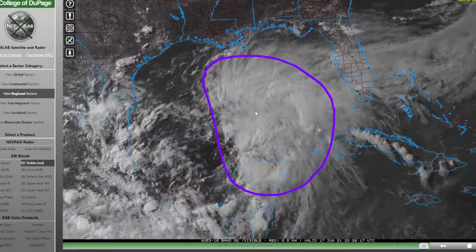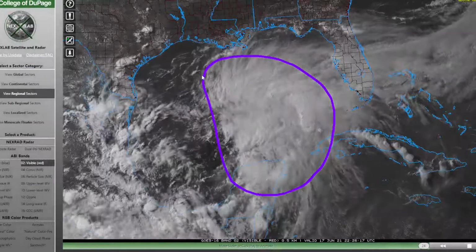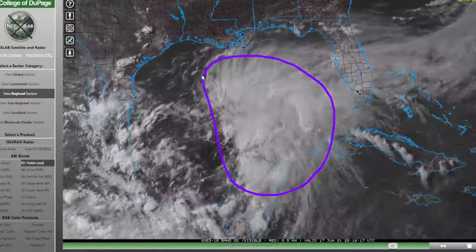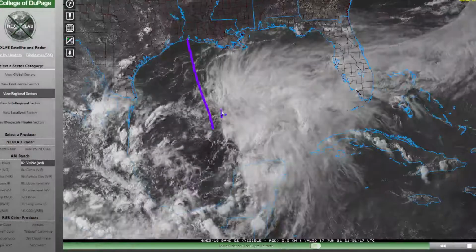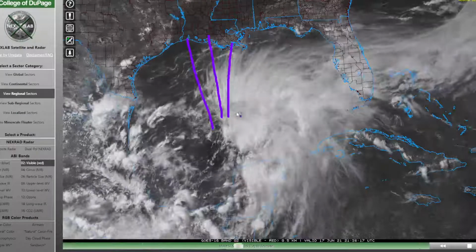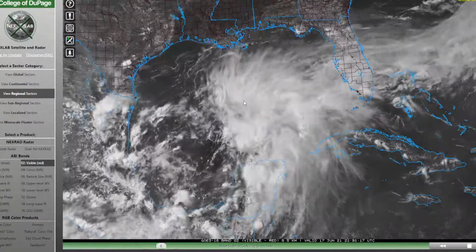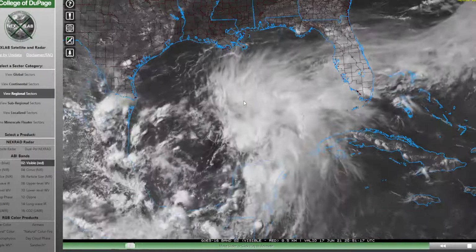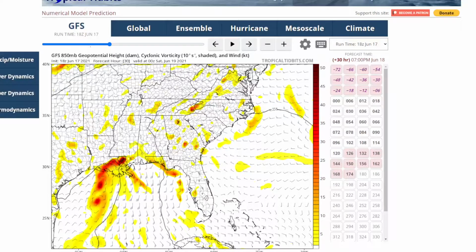You're essentially placing this circle over the entire deep south. And whether or not it comes ashore in southwest Louisiana, south central Louisiana, southeastern Louisiana, or even Mississippi or Alabama, that largely just determines where the most intense rainfall is. But this is going to be so widespread, the rainfall is going to be so widespread.